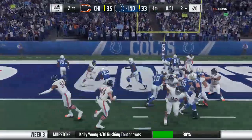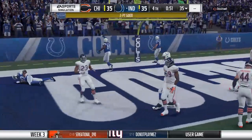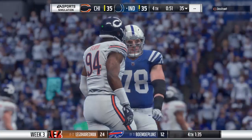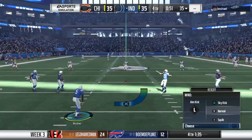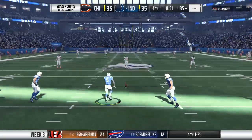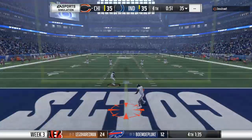They'll try and run it in. And he's going to get into the end zone. The two-point conversion successful. And we've got ourselves a tie football game. So here comes the kickoff now, all even here in this fourth quarter.